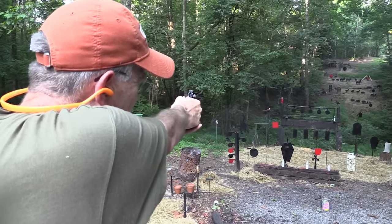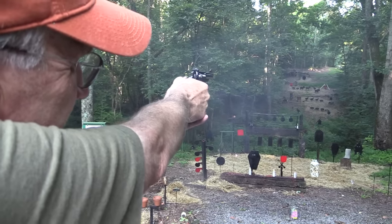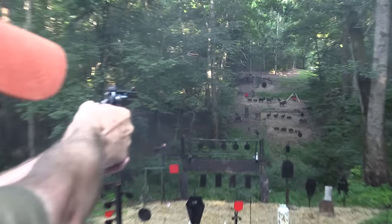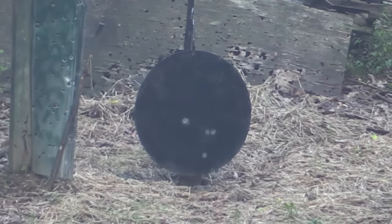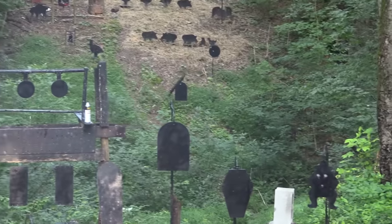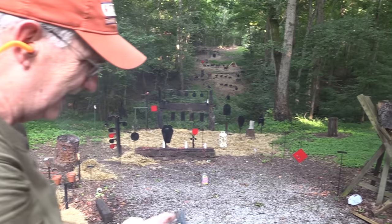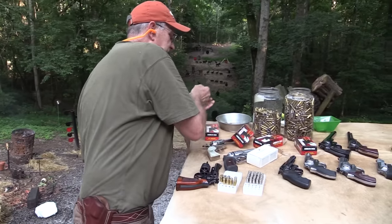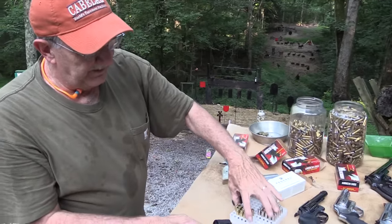Now, these are very comfortable. Go gong hunting again. Go cowboy hunting. Click. Sweet. 158 grain round nose. Nice. Fun to shoot. So that was that one.